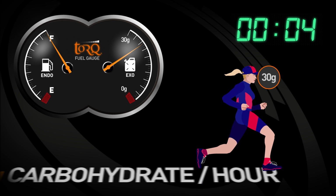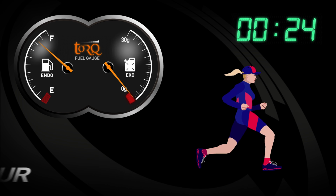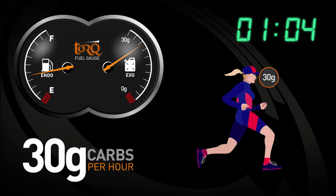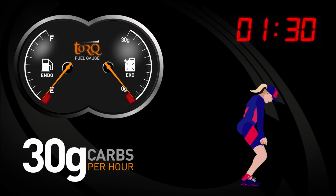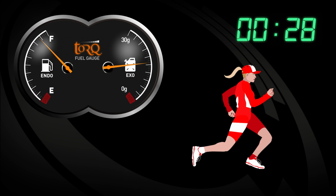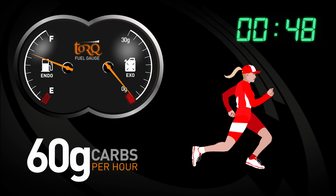In the second example, notice how 30 grams of carbohydrate per hour increases time to exhaustion. And notice how much slower the drain on the endogenous stores is, whilst the body has an alternative exogenous fuel source to burn. The sparing effect to endogenous stores becomes more obvious when fueling with 60 grams of carbohydrate per hour.